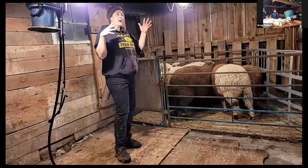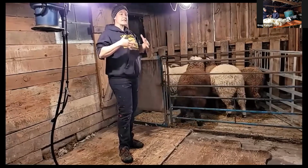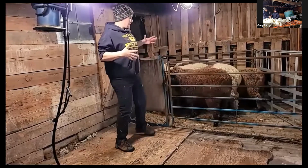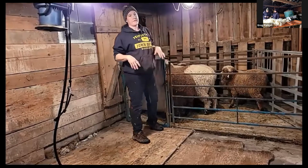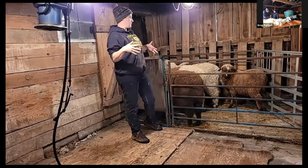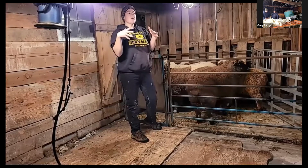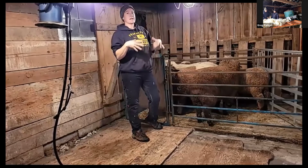If you've ever been at a butchering where you've seen the size of the stomach of a sheep, it is massive. That stomach takes up a majority of the body cavity of that animal. So what you're dealing with is they will eat to capacity every time they eat because they are still a prey animal. And what they want to do is eat when they know they're safe, eat as much as possible, and then go to a safe area and digest it.